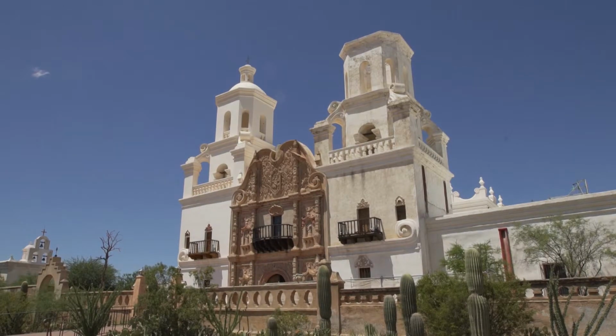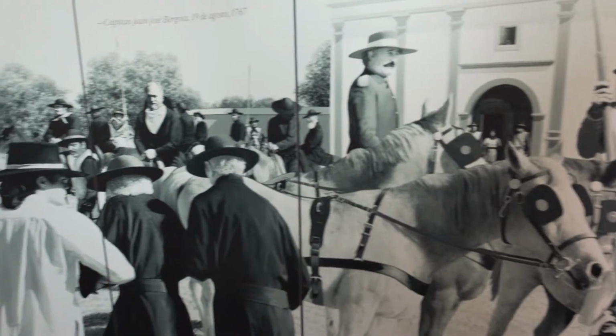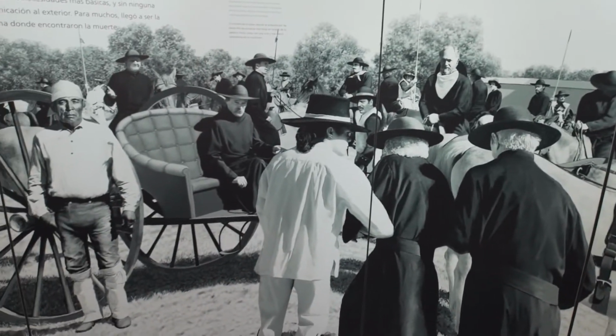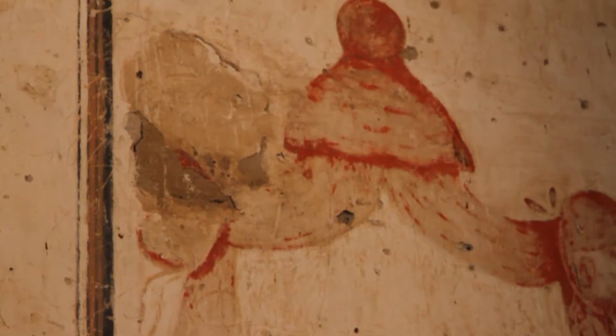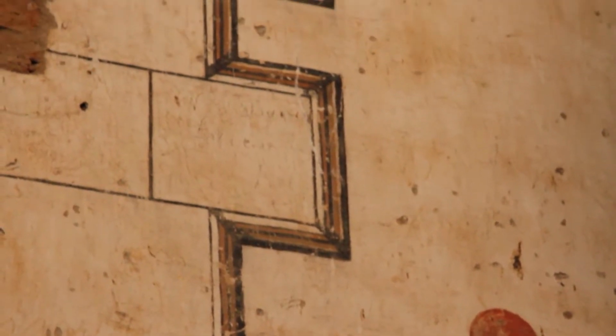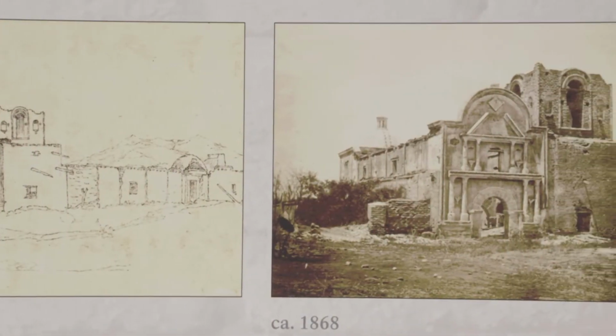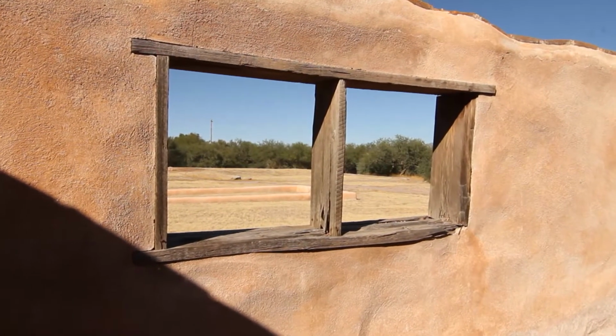The missions that you see now, like San Javier or Tumacacri, those were built very late in the colonial period. San Javier wasn't started until 1783 and wasn't finished until 1797. Tumacacri was actually never finished, and it wasn't started until the early 1800s. There were churches there before those particular churches, but they were simpler structures.